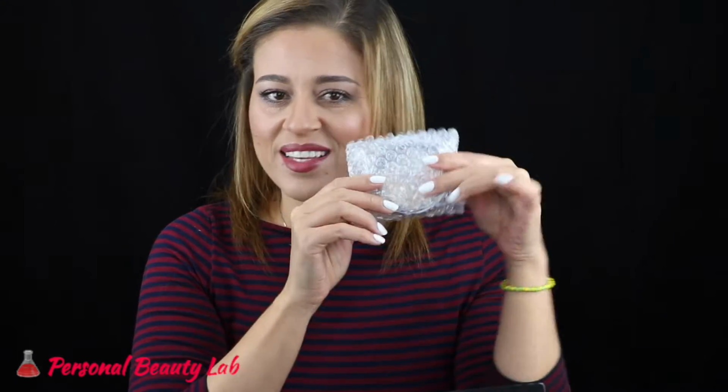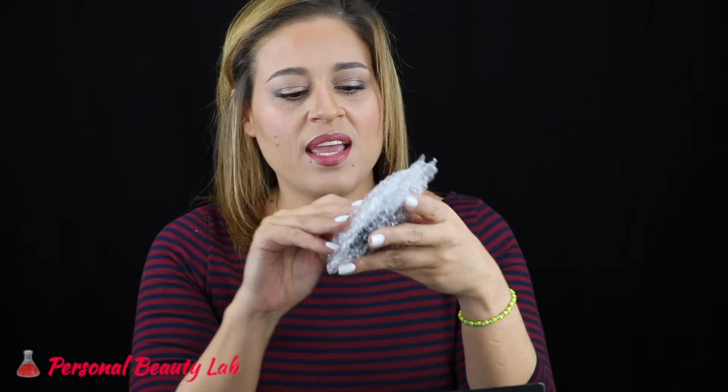All right, moving right along, the next item is also packaged in bubble wrap. And if I open that up, I find that it is a full-size highlighter from Oprah Cosmetics. So this is the Oprah Cosmetics highlighter in the shade Beverly Hills. It's a really beautiful highlight. This is what actually drew me to the box in the first place.